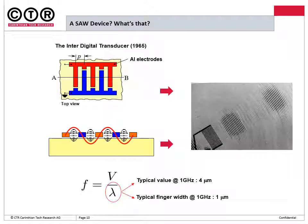One typical parameter for SAW devices is the frequency, and the frequency is, like always, given by the ratio between velocity and wavelength. But in our case, the wavelength is directly fixed by the distance between two consecutive pairs of fingers. So some typical values. For a surface acoustic wave device operating at 1 GHz, a typical value for the wavelength is 4 micrometers, which also means that the typical finger width is 1 micrometer.